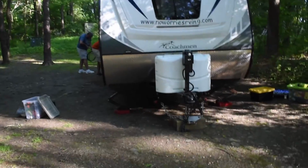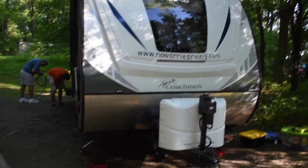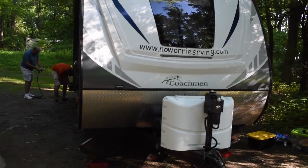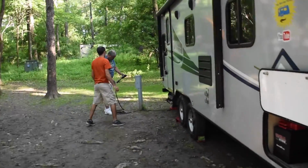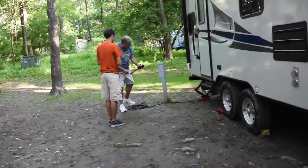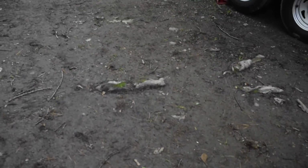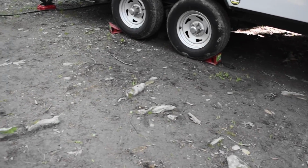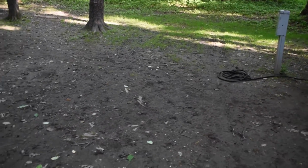The other weird thing about our lot is it seems that nobody knows really where to park. There's a really nice place here to park that gives you all kinds of space, but the electric pole's here where they're standing. So if you park there, you have these huge roots in the ground that you can trip over. So I think where you're really supposed to park is on this side of the pole.